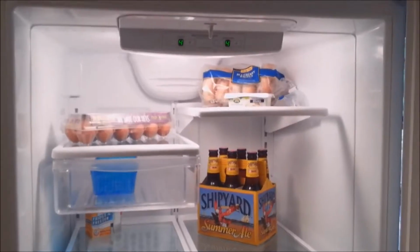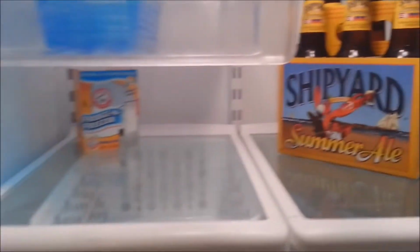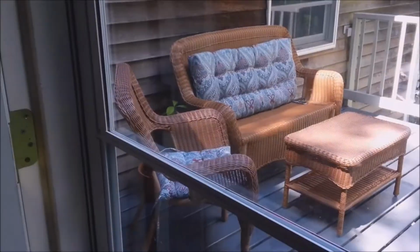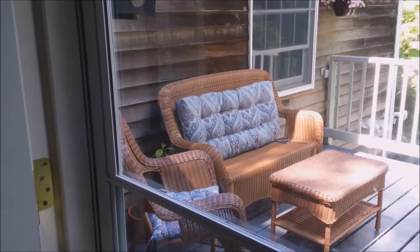And next we are going to go to the fridge, and I always keep eggs and bagels and cream cheese, and always some beer. Another good mood creator, right? So orange juice and milk as well, and some magnets for the little ones. Here is a view outside of my kitchen door on a very small patio, but it's very cute.